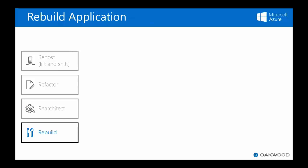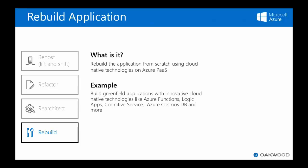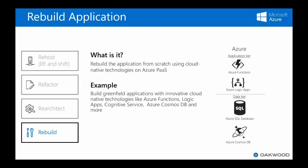And last but certainly not least is the rebuild itself. Rebuilding an application from scratch using cloud-native technologies from Azure is what we're looking at here. For example, building a new greenfield application with cloud-native technologies like serverless Azure AI, Azure SQL Database Managed Instances, Azure Cosmos DB, and many others. One of the main reasons, or a few of the main reasons really, to use this particular type of methodology is if you're ready to build new applications using cloud-native technologies as a greenfield deployment, or you simply want to build innovative apps taking advantage of the advancements in AI, blockchain, and IoT.